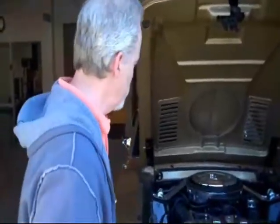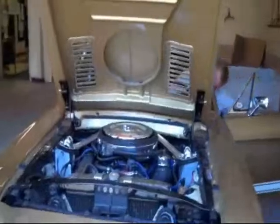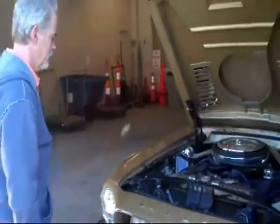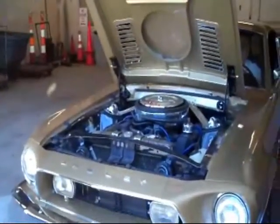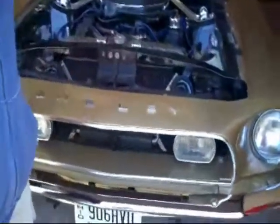It'd be cool to fire it up. Can you fire it up? Turn it over. Hope it starts. You know these Fords. Shelby. Good old American horsepower.